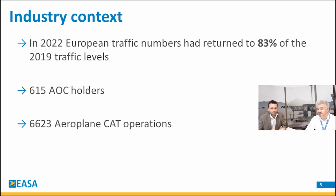AOC holders, we have around 615. It changes quite regularly, doesn't it? Changes, yeah. Of course, it is not a number set in stone. Of course, it's live. There are new ones joining, new ones participating, some acquisitions and so on. So the number, compared to the previous year, has slightly dropped, but not too much. And we have around 6,600, let's say, airplanes operating in commercial Europe, yeah.